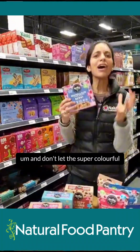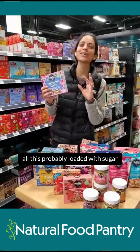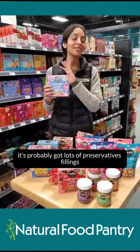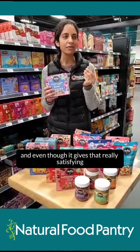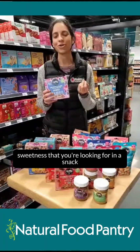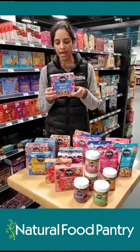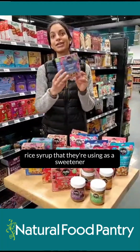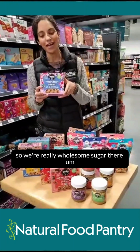And don't let the super colorful box confuse you and make you think, oh, this is probably loaded with sugar. It's probably got lots of preservatives, fillings, none of that. Super clean ingredients. And even though it gives that really satisfying sweetness that you're looking for in a snack, it's actually only giving you 2 grams of sugar per bar. And as far as I remember here, it is brown rice syrup that they're using as a sweetener. So a really wholesome sugar there.